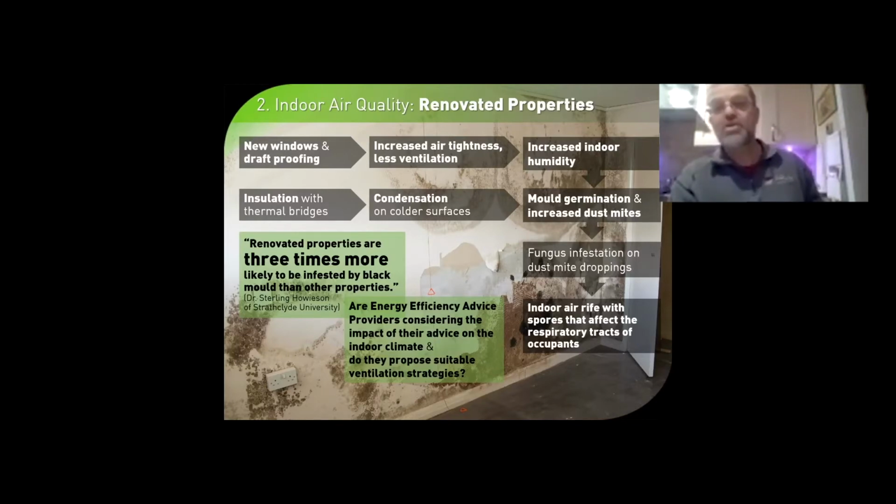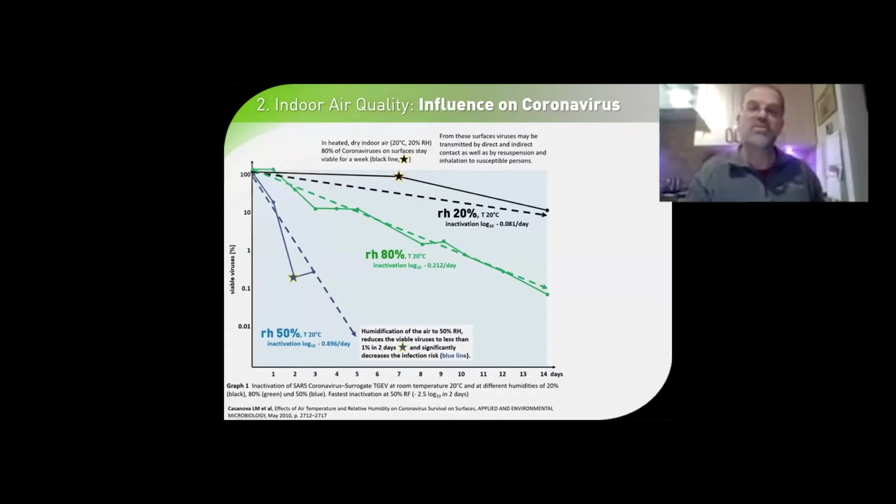Unfortunately, most of the energy efficiency advice providers, like Home Energy Scotland, they don't advise on the ventilation strategy, which is a bit of a bummer, because it should be one thing they should really take into consideration.